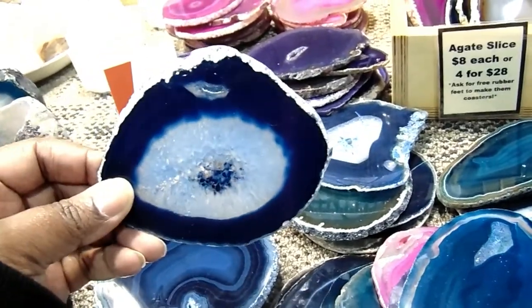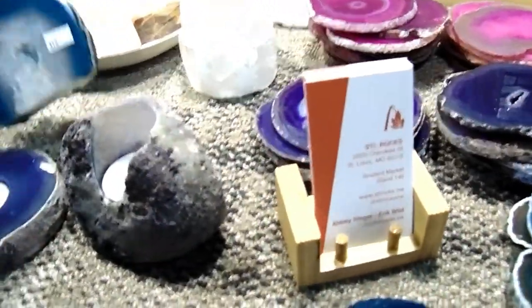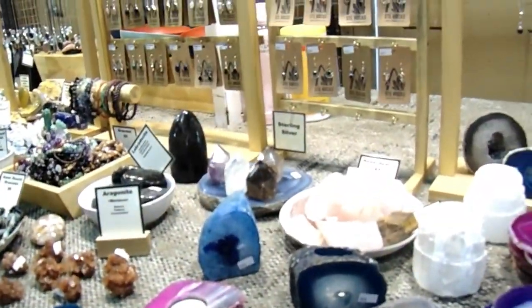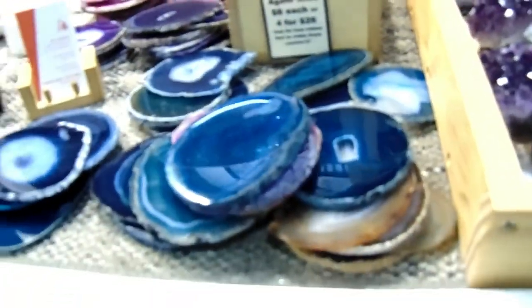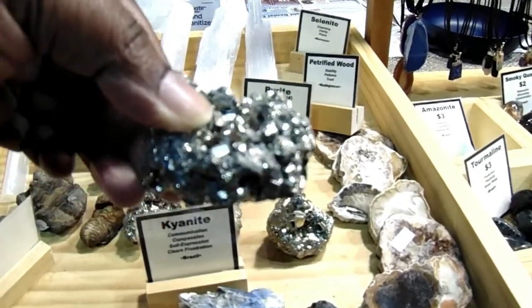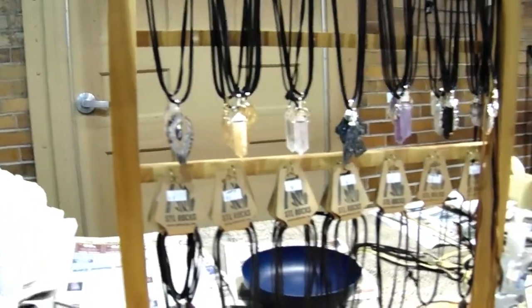I love it. Look at that. Rose quartz. Oh my gosh. Look at that. What's this, a candle holder? Yep. These are nice. Jewelry. That's pretty. Question. Do you take cards? Is the only cash I have on me.